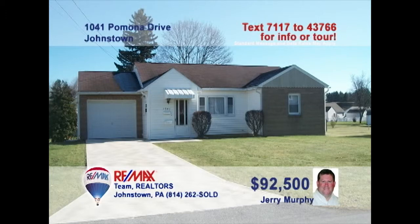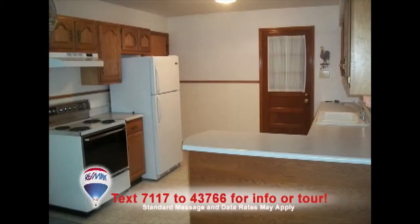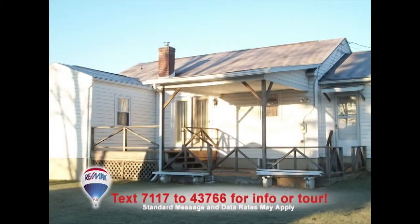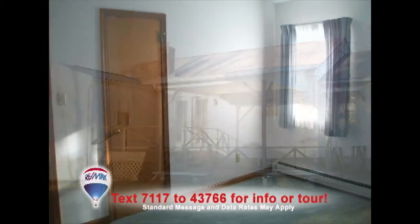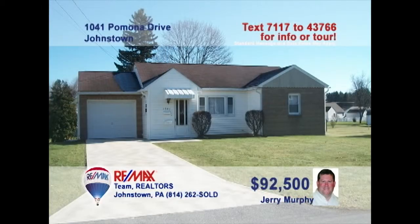Jerry Murphy is standing by and ready to show you this great starter home in Westmont. The sunlight simply pours into this spacious living room. You'll find abundant counter and cabinet space in this kitchen, while the dining room is well lit thanks to the doors for the outdoor deck. And you're sure to love entertaining in the summer with all the room this two-layer deck offers. Don't miss the hardwood floors under the carpet in the bedroom. Contact Jerry to take a tour.